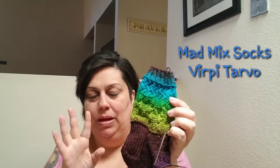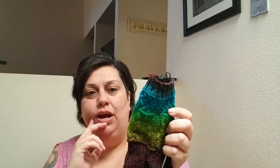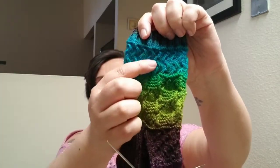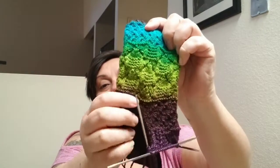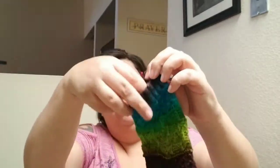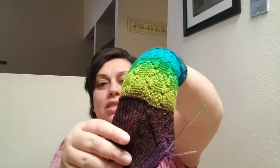I think that's how you say her name. I'm not sure. But what her idea is for these socks is to have a different stitch pattern for each color change. And I think that most people were making those with maybe scraps or minis. But I did it with this gradient. So you can see I've got this blue is one pattern, like a zigzaggy kind of pattern. And then down here, the greens I've got on this lacy, I don't know how to describe this pattern, but it's very pretty. So I got the greens in that.